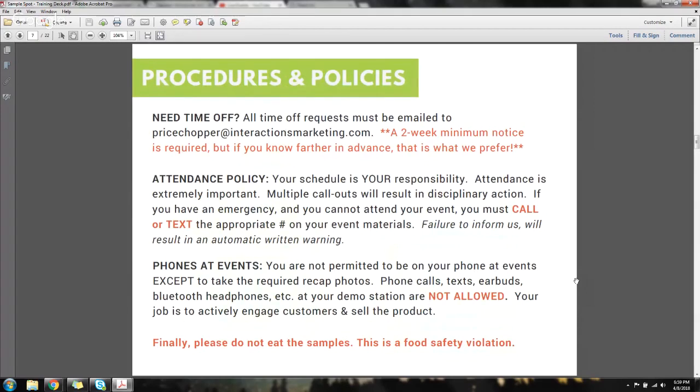Okay, procedures and policies. I mentioned this a little bit earlier, but if you need time off, all time off requests have to be emailed to pricechopper@interactionsmarketing.com. Please note that a 2-week minimum notice is required, but if you know farther in advance, that's definitely what we prefer. The sooner you tell us, the better. It's a lot easier if we're working on the schedule and we already know what you need off, like I have already done, a month out of scheduling. So if you know farther in advance, it's a lot easier for us.